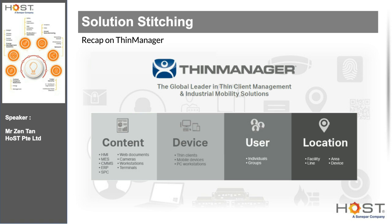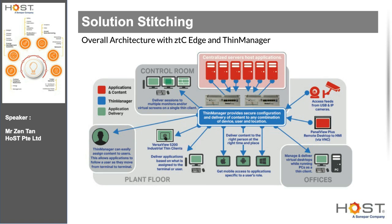What you are looking at is the typical architecture using Team Manager to deliver the content through ZTC Edge for fault-tolerant applications. In red at the top, these are your applications and content coming from the centralized servers. This can be in the form of VMs or physical servers. On the right, also in red, you can see the CCTV, IP cameras, or HMI. These can be content providers as well. All this content can be pushed to the thin clients, PCs, or mobile devices, which are in green. These are situated in the control room, plant floor, or office spaces.